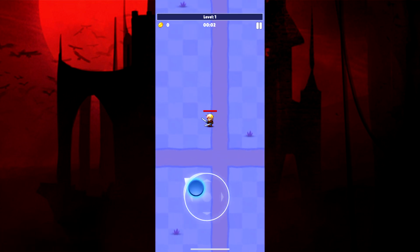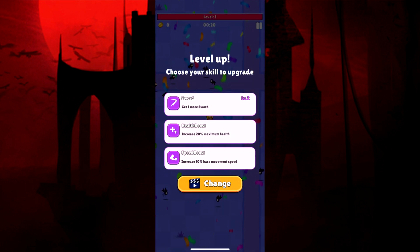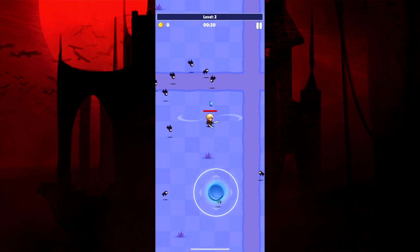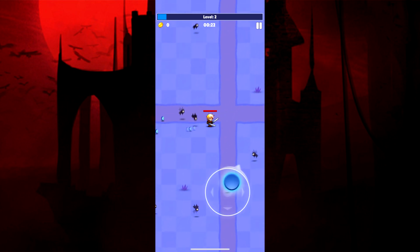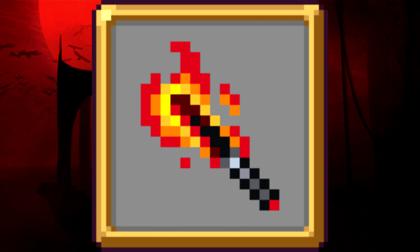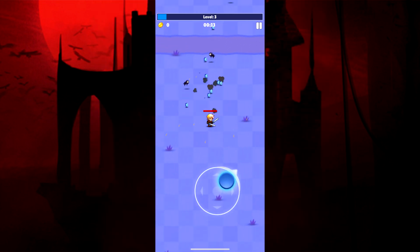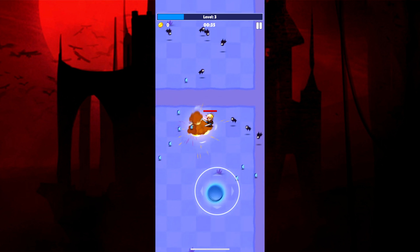I try one more time just to see if I can go for a little bit longer, and I go for the double sword power-up. I'm a bit more confident knowing I have more free range this time. I grab the magic fire weapon once I leveled up, mimicking the fireball weapon in Vampire Survivors. At this point, I didn't think this game was half bad. It was just the original game, but in a mobile game format.